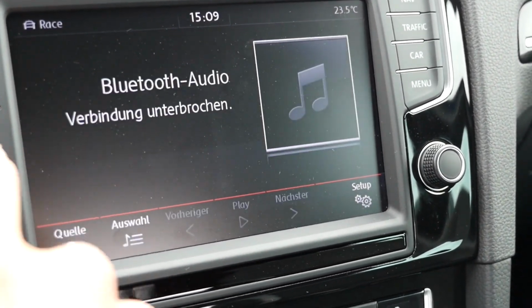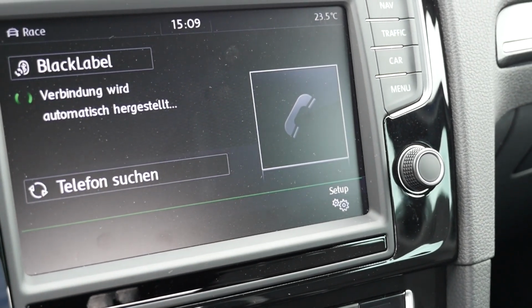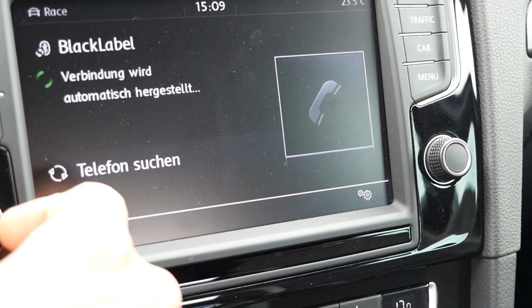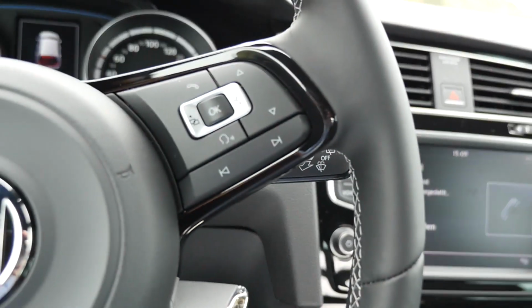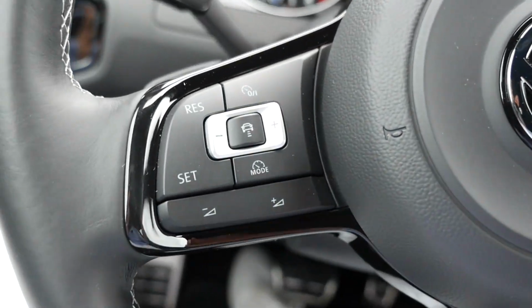Radio, or you can go to the phone, and actually connecting a phone is also pretty simple. You just search your phone, and then it's fairly easily connected. For the loudness, actually you can turn it here, or also at the steering wheel. That's possible as well. Not here on the right side, but here on the left side.